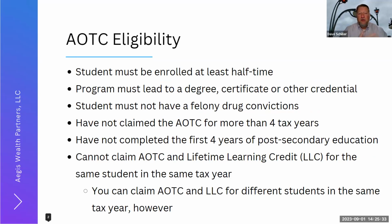Now, how do you become eligible for the AOTC? Well, first of all, your student has to be enrolled at least half-time in a degree, certificate, or some other credential program. The student cannot have a felony drug conviction. And the thing about this tax credit is that you cannot claim it for more than 4 tax years. That means that it's only available for undergraduate studies. And if you've completed 4 years of post-secondary education for that student, then you're not eligible to claim this tax credit.